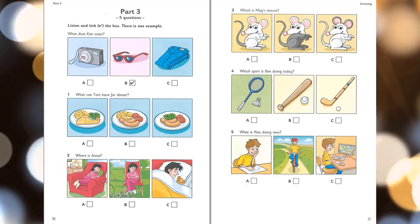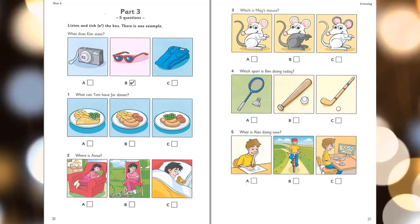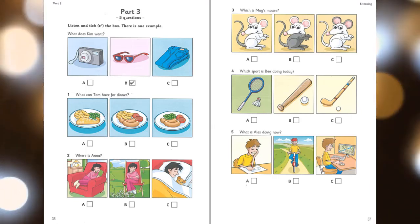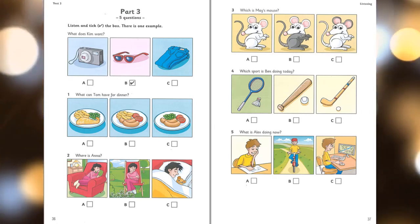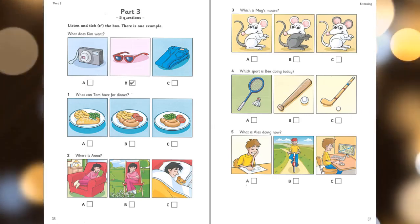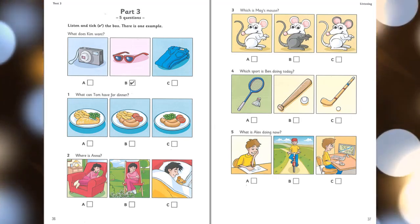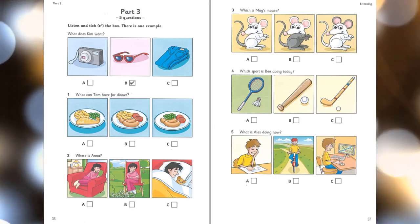1. What can Tom have for dinner? Can we have fish and chips for dinner today, Mom? Not today, Tom, but we've got sausages. You like those. Can we have tomatoes and peas with them? Yes, we can.